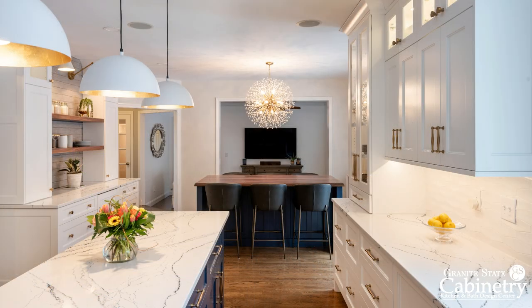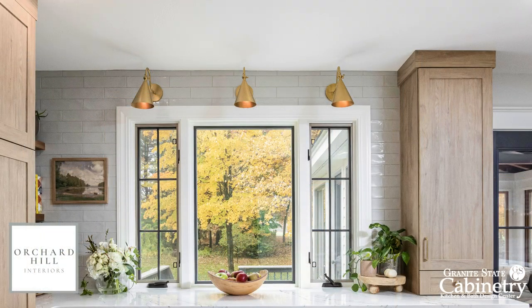Lighting. Do not skimp on your budget when it comes to lighting. There's beautiful wall sconces or pendants that would hang over your island. Next would be fixtures. Fixtures come in a variety of different finishes. They can change the look of your cabinetry.